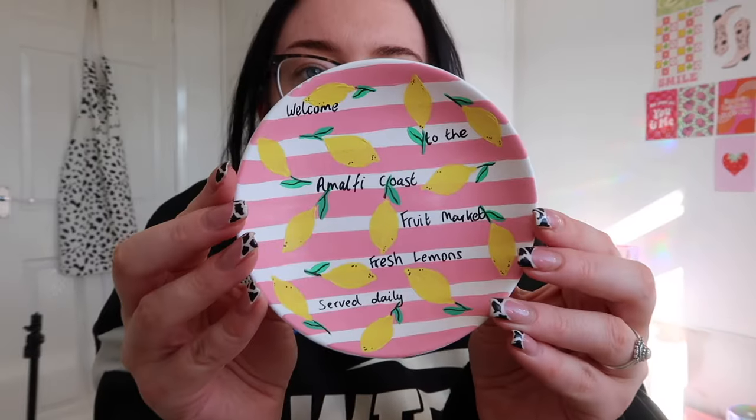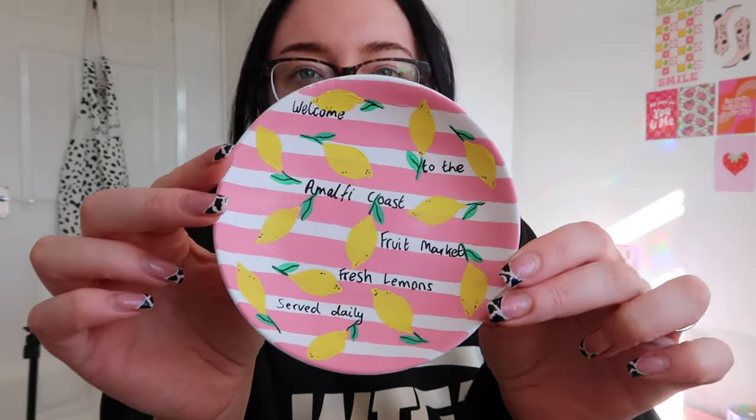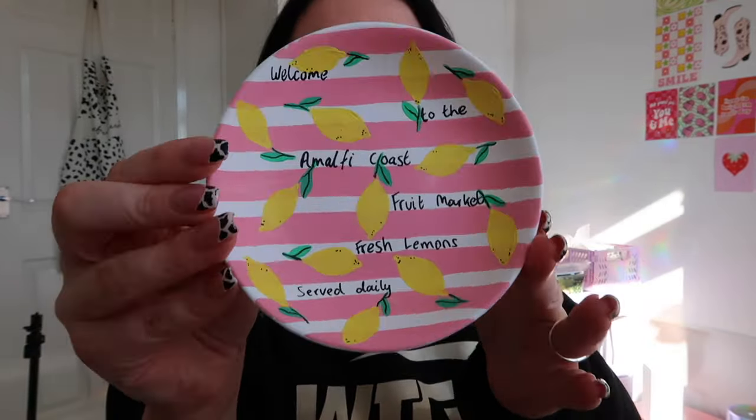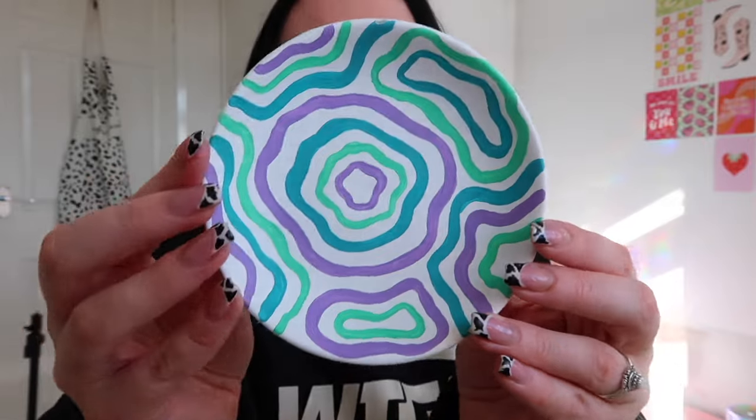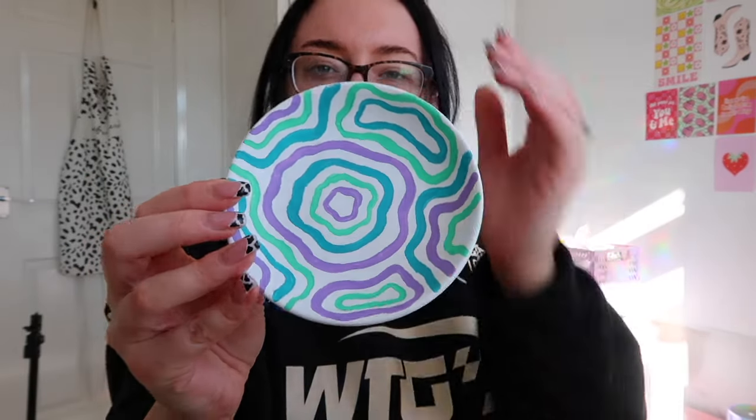And then this dish, little trinket, ring dish, jewellery dish, whatever you want to use it for, in the same design with the same text on it. And then this, another dish. This is a swirl one. One of my favourite designs to paint is the swirl one, because I don't know, it's quite therapeutic.